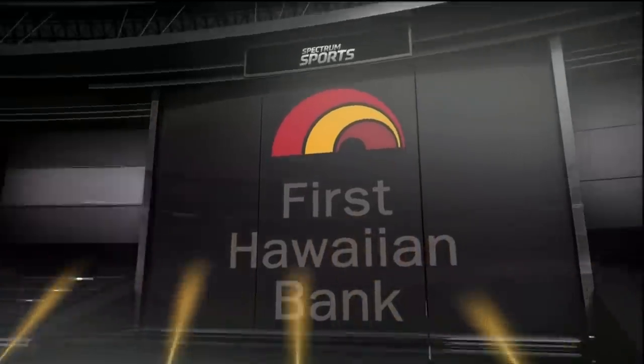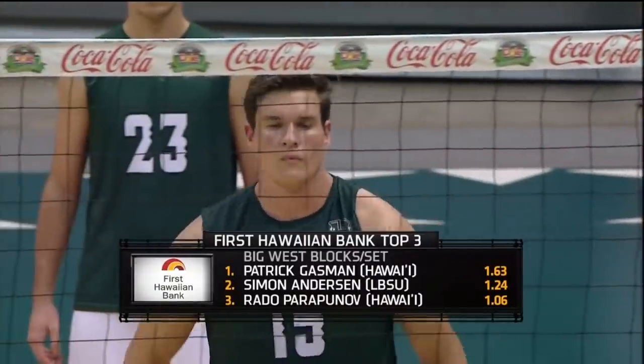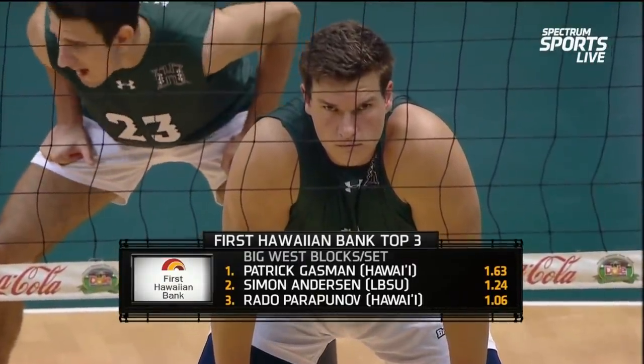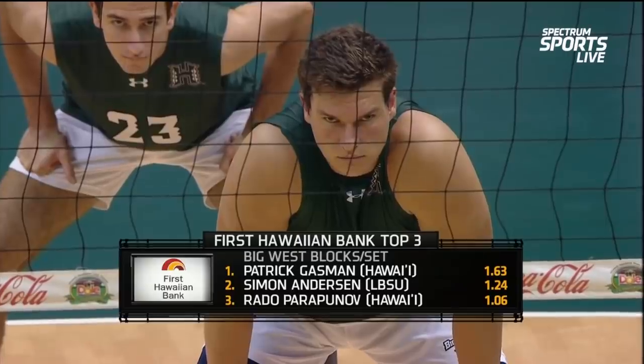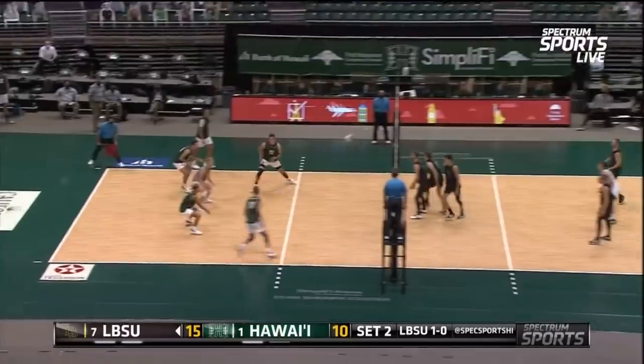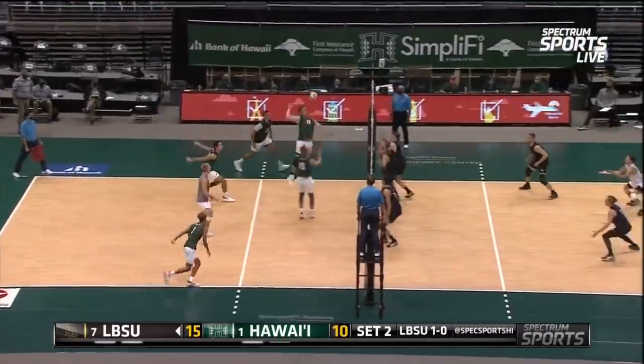Let's check out the First Hawaiian Bank top three. Big West blocks per set, and Pat Gassman at the top of the stack, 1.63. But Simone Anderson on the other side of the net is in the number two position. How about Rado Parapunov, also above one block per set? So out of the timeout, Hawaii trailing by five.